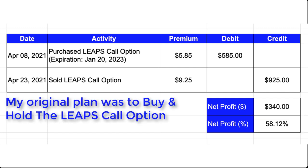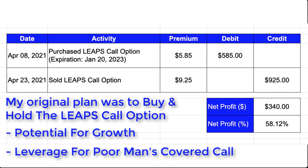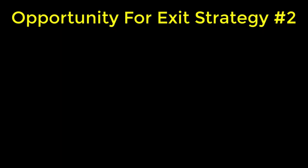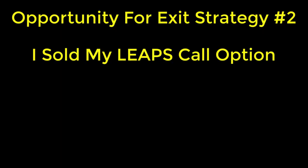Now, my original plan was to just buy and hold the LEAPS call option for the long term, right? A year and a half, because I saw the potential growth in this stock. So I could easily see the stock climbing in price, which means this call option would also appreciate in price. So a year from now, these options would be deep in the money, so I could get a great discount on actually exercising this contract and purchasing those shares. And then during the interim, I could use this LEAPS call option to sell a poor man's covered call and generate some extra income.